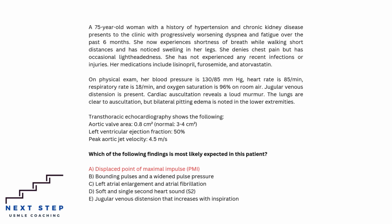But here it's pretty clear we're dealing with aortic stenosis. A is not a physical exam finding that we would necessarily most commonly see in aortic stenosis. It's more likely associated with mitral regurgitation. So we can eliminate that. Why don't we look at letter B?